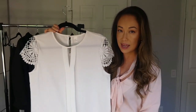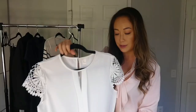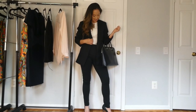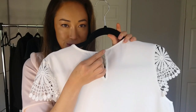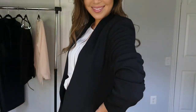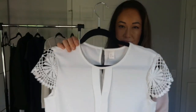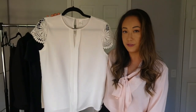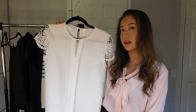It is pretty opaque, so you don't have a ton of sheerness to it, just a tad bit, just because it's white. It has a very pretty lace sleeve detail, as you can see here. And it has a back button closure too as well. So it's super cute. It's lightweight, breathable, just a tiny bit of stretch to it, but not much. So again, this is a great option for a white blouse, especially if you like more shorter sleeves and you're not much of a long sleeve kind of girl.